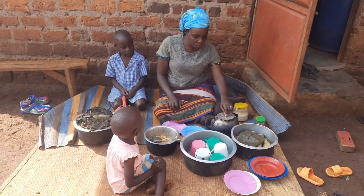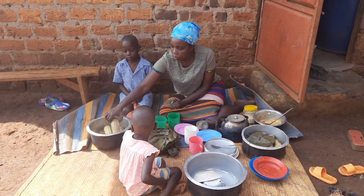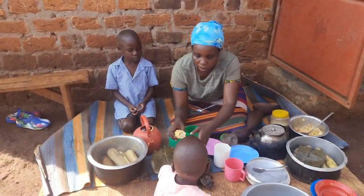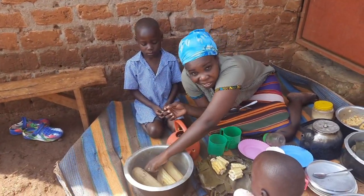And so guys, you're welcome. We really have a lot for our breakfast. Yes, this is maize. It's boiled maize, maize corn. And so I start by dividing it into small pieces because we all have to share what is available.